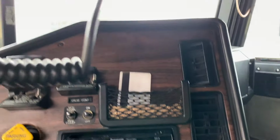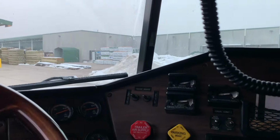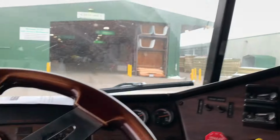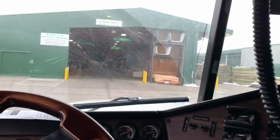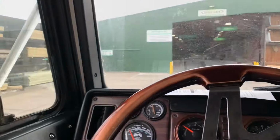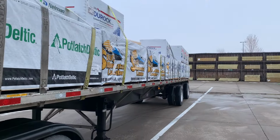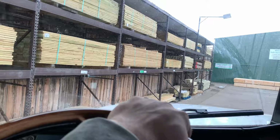Had to stay nicely to the outside of this. In fact, I'm just going to straighten out. This is where we're gonna be. All right, off those brakes. Be good to go. See my load. Pretty exciting. We're done. But we got a little bit of fun here before we get out of here.